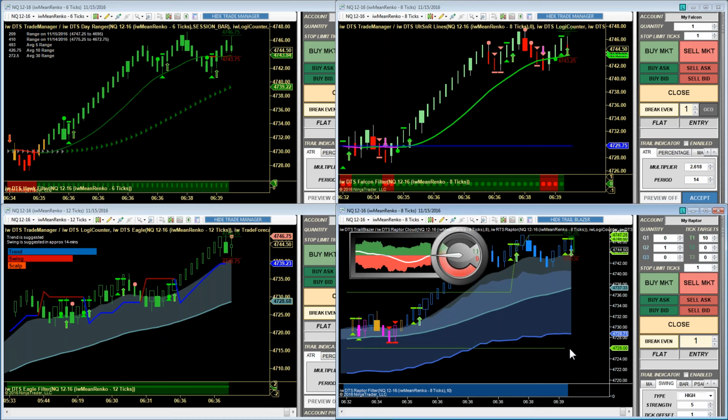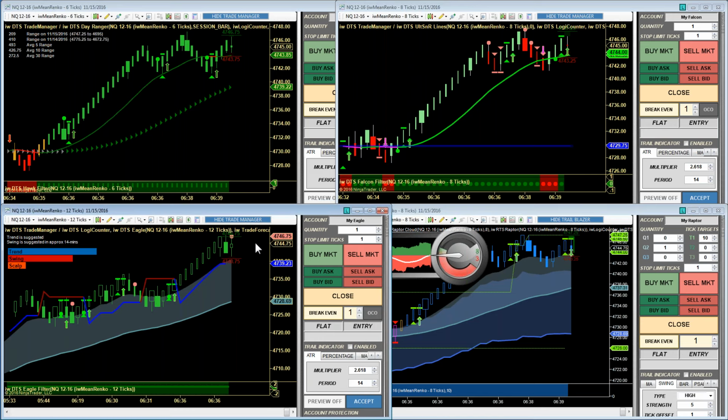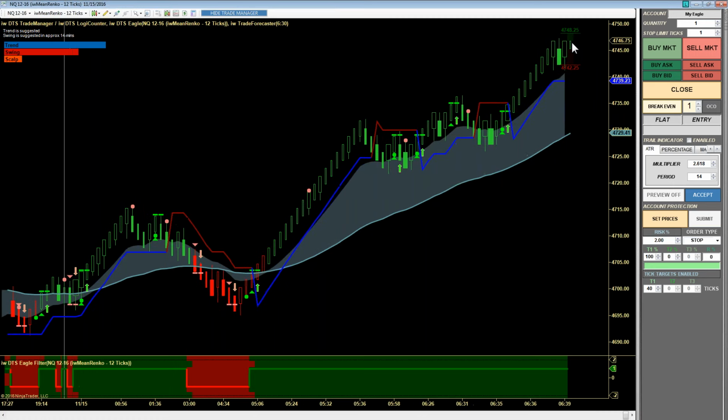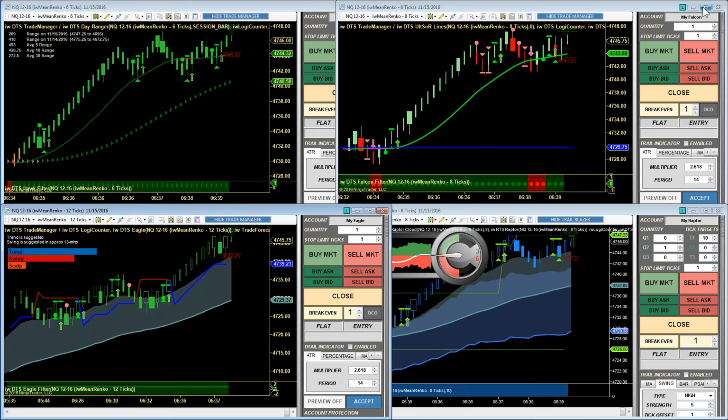Now that we've hit the high probability target here on the eagle, it isn't uncommon to see the market maybe reverse, not full trend reversal, but you might get this kind of activity, a little bit of sideways, sometimes even a deeper pullback. And you can see we were printing a sell dot there temporarily.